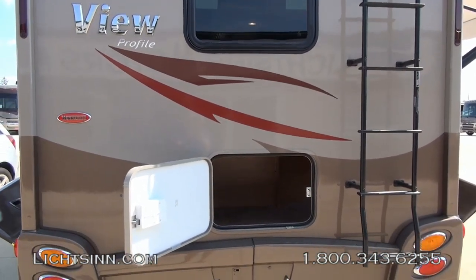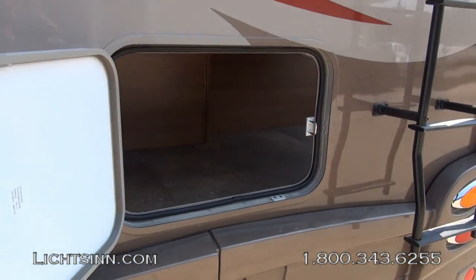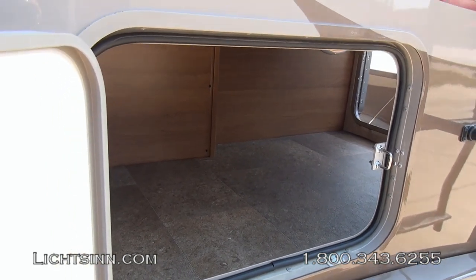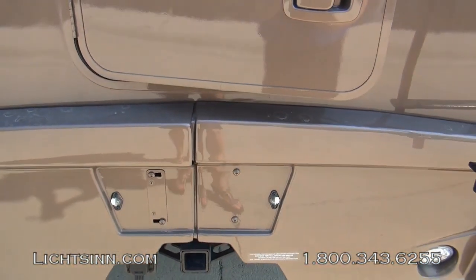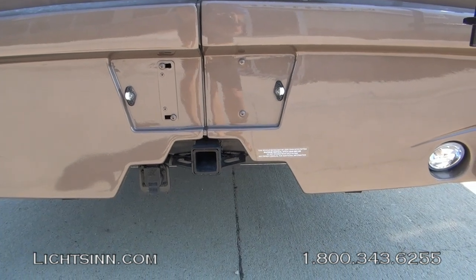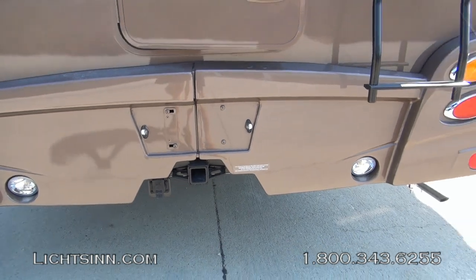A rear ladder brings you up to Winnebago's patented one piece fiberglass roof. Pass through storage from the rear here going out towards the passenger side. The 24V packs 43 cubic feet of basement storage, which is the most of all of the View and Navion coaches that are available from Winnebago. And then down below, a factory installed 5,000 pound tow package.